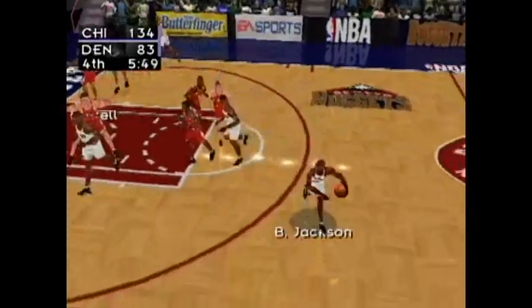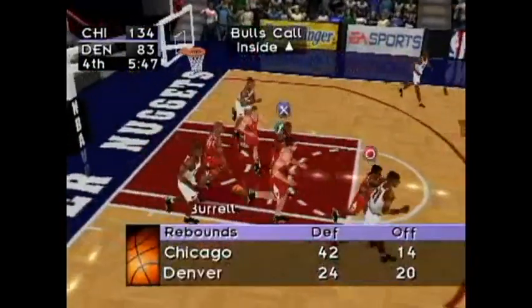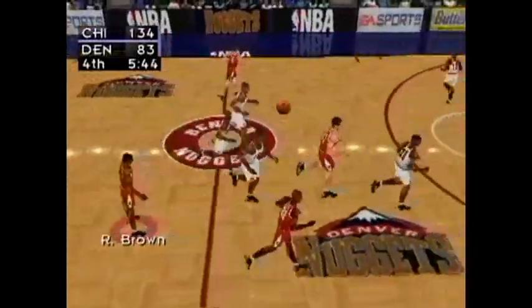Inbound pass to number 14. From the left side to Ellis. He could not get it to fall. The rebound by Burrell.